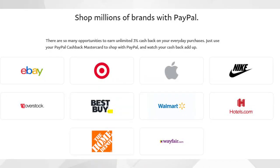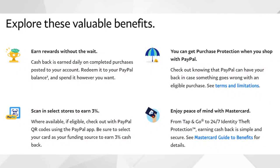So just for an example, these are some of the merchants that will take it at this point in time. This includes eBay, Target, Apple, Nike, Overstock, Best Buy, Walmart, Hotels.com, Home Depot, Wayfair, and a whole lot more that's not on this list. Then, of course, there are some other benefits that come with this card as well. So these include that cashback is earned daily on completed purchases posted to your account. And then, of course, you can redeem that cash back to your PayPal balance and use that balance to make other transactions. Or you can transfer that amount to your bank account as well.